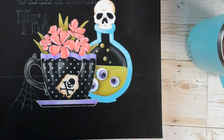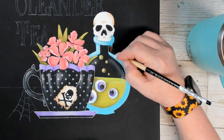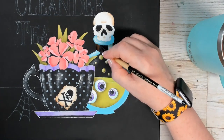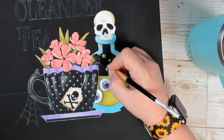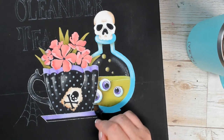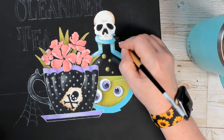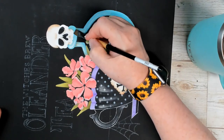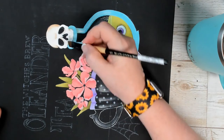So now it's time to shade this bottle. Now I'm using asphaltum and I'm thinning it. I don't want to use it full strength. So we're going to shade under the lip of the bottle here and here, and in behind those flowers, in behind the cup, and then underneath and behind this skull. Now I'm using heavily thinned asphaltum and I'm very carefully avoiding burying my highlight.